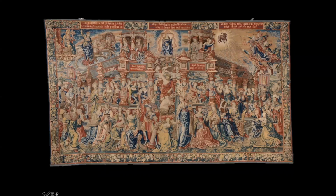Other tapestries from this set survive today. Prudence and Justice are both in the Art Institute of Chicago, while Honour is in the Metropolitan Museum of Art, New York.